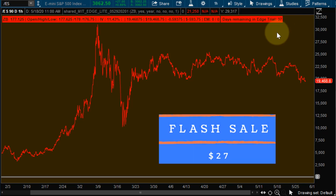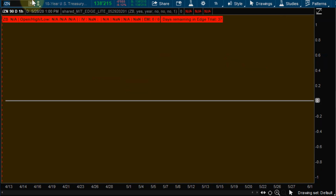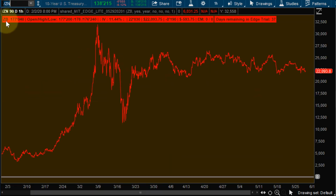Again, this Saturday, we're going to do an hour live class where I'm going to walk you through exactly how I use this tool. When you do this analysis, you're doing ZB now, it doesn't matter what this is. You could put ES, you could put ZB, you could put ZN, it doesn't matter. The Edge tools will overrule everything. So we're looking at ZB.